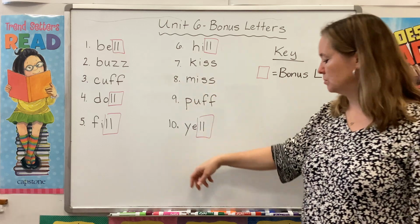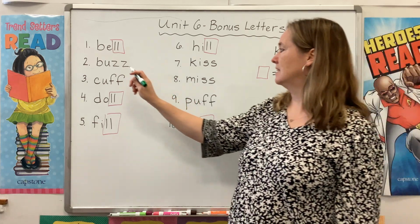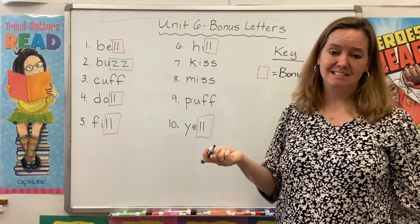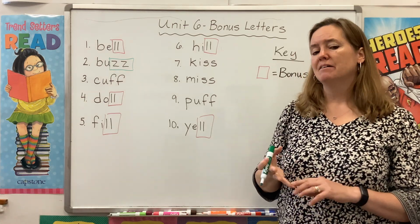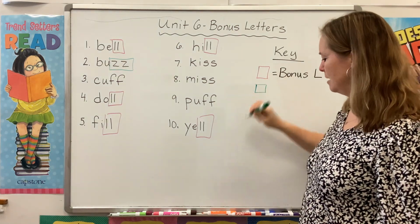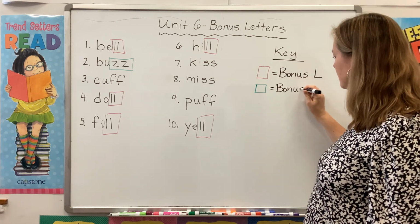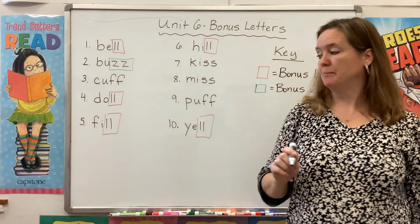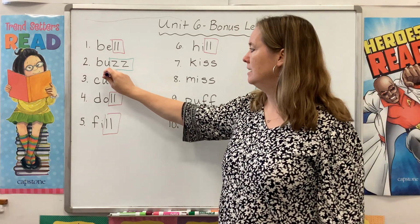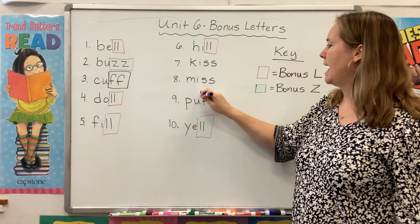Okay, our next word ends with a double Z. The double Z is not as common in our language. We see it here in the word buzz, and then you might see it in words like fizz or jazz, but it's not that common. Green box equals bonus Z.